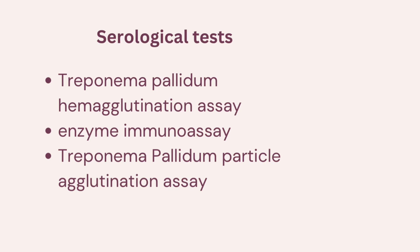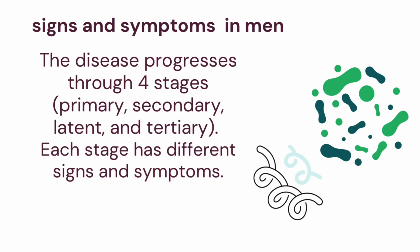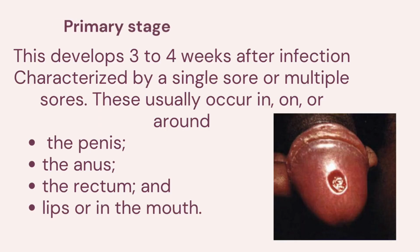So there are many ways in which we diagnose syphilis. We have what we call serological tests like Treponema pallidum hemagglutination assay, enzyme immunoassay, and particle agglutination assay. So these are some of the serological tests that we can do to test for syphilis. And so what are some of the signs that show up? Syphilis, first of all, goes through 4 stages. So we have the primary, secondary, latent, and tertiary stages. Each of these stages has different signs and symptoms.